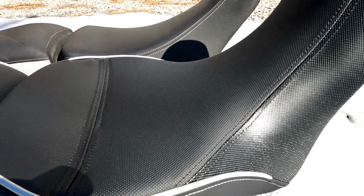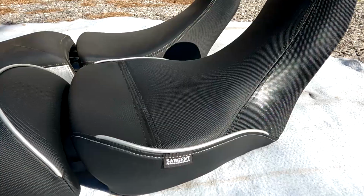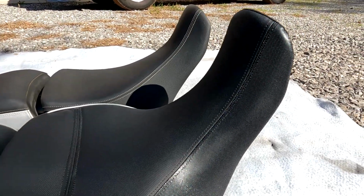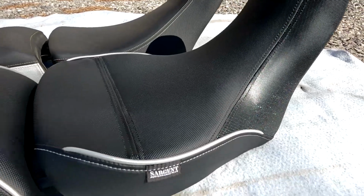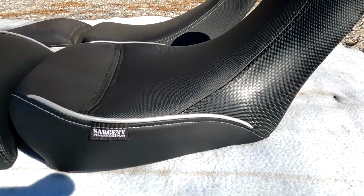I selected a material that I prefer, a trim that complements the colors of my bike, which will not only make it more comfortable, but give it a more custom look, and gripper panels on the sides of the seat to give me more grip with my legs when I'm standing on the pegs while off-road. These materials look and work better, and they'll last longer than the stock seat.